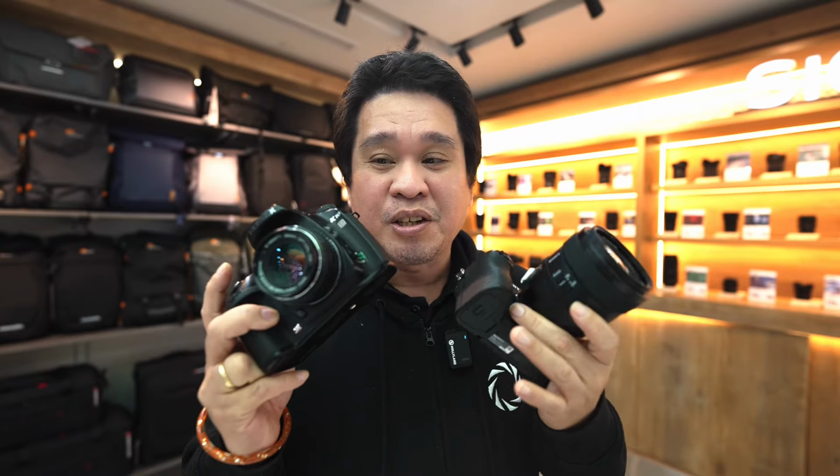They are both APS-C, but I enjoy a lot using this Pentax K10D. Hello guys, so today's vlog I have a quick comparison between two cameras, a DSLR and a mirrorless, and again a CCD DSLR and a CMOS sensor mirrorless. So again, CCD DSLR versus CMOS mirrorless in 2024.